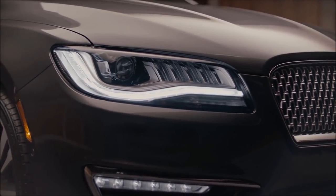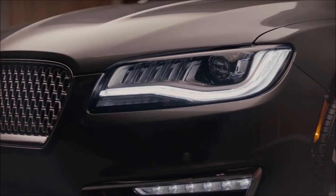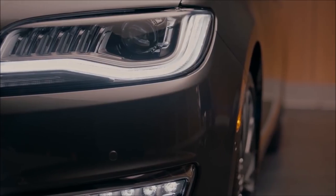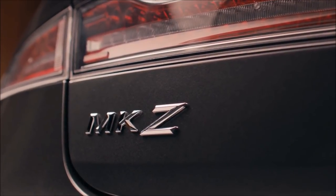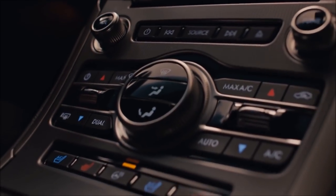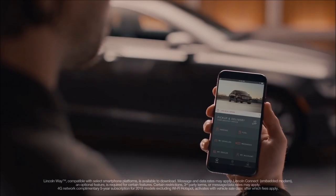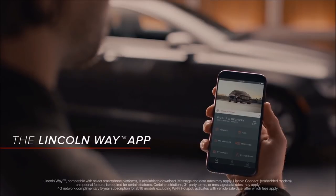For your safety and that of others around you, MKZ also has 360-degree sensors, anticipating what's ahead and beside you. With so many thoughtful technologies, the MKZ makes every drive more assured and inspired. The MKZ puts a wealth of control and amenities within your reach, whether you're behind the wheel or not. You can remotely start your vehicle, lock or unlock it, locate parking, and talk to a Lincoln concierge, all with your smartphone.